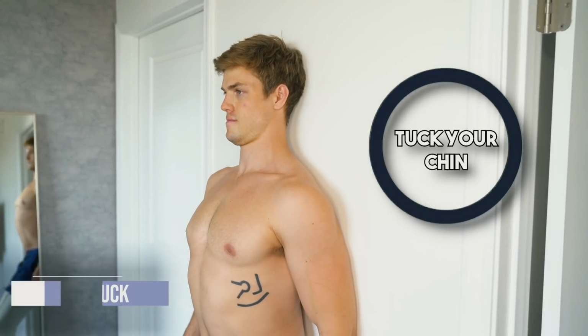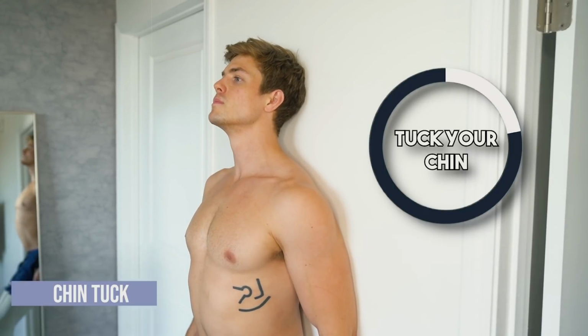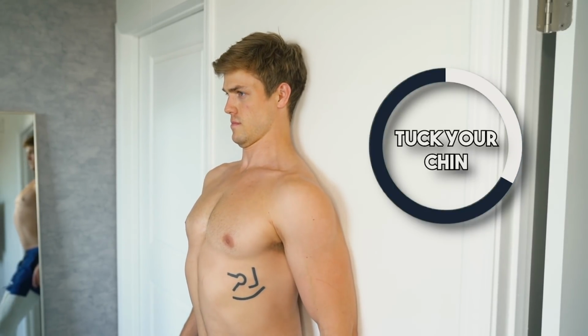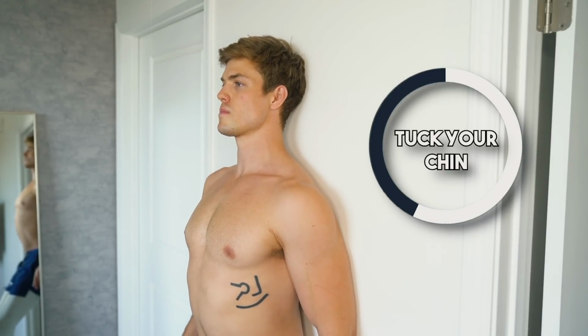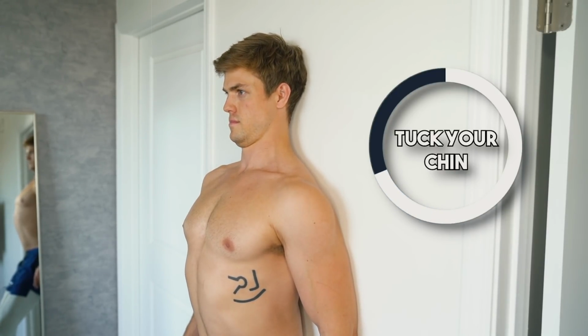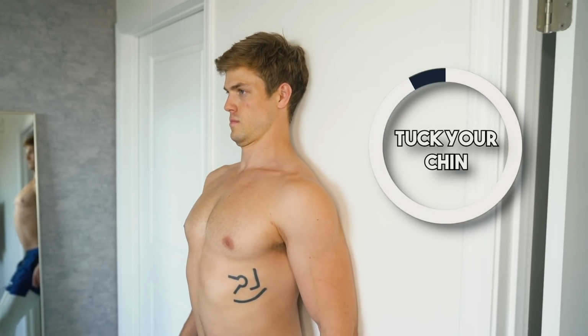The first thing you need to do is stand up against the wall. As you did with the wall slide, you should then start to tuck your chin and keep tucking until the back of your chin meets the wall. Then you should hold the stretch for at least 5 seconds or as long as you can before repeating this at least 10 times.